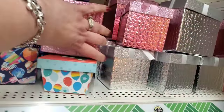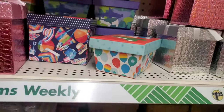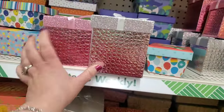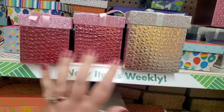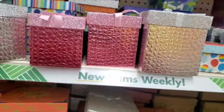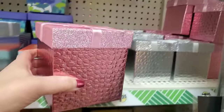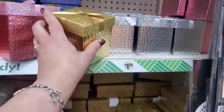Lots of gorgeous boxes, guys. They are simply amazing, and they do come in two sizes, so you can three sizes. Oh wow, these are so cute. I just want to put stuff in them and just keep them on my vanity. They are really, really adorable. Do you guys see that? And they come in gold as well.